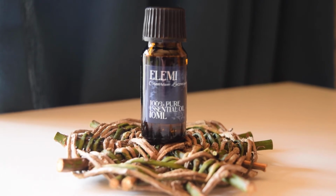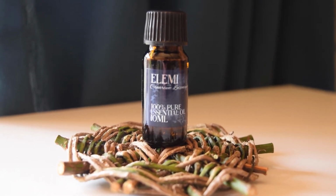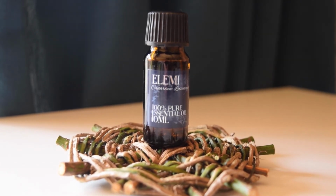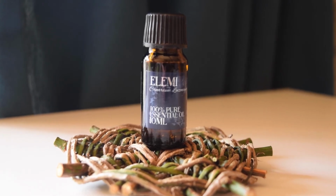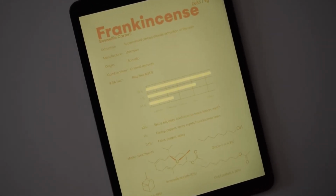Apparently antioxidants can help with that, but obviously it's just going to slow it down a bit, right? But it's not going to fix the problem. So that's an issue that you want to keep an eye on if you're going to use Eellamy, just beware. Now, another resin that comes from a tree is frankincense.